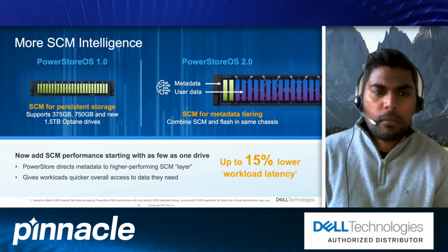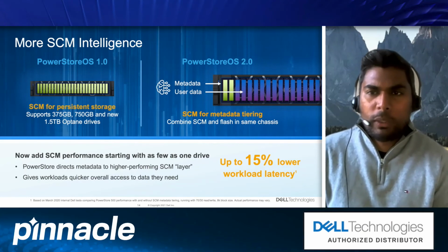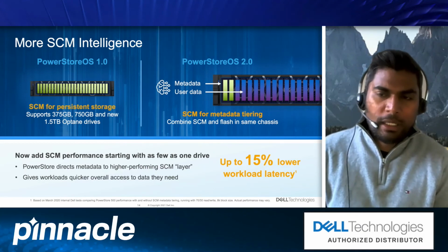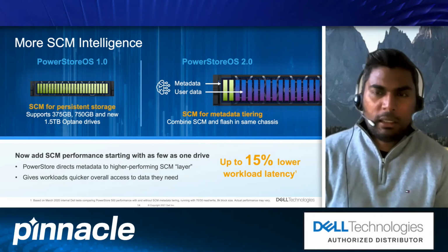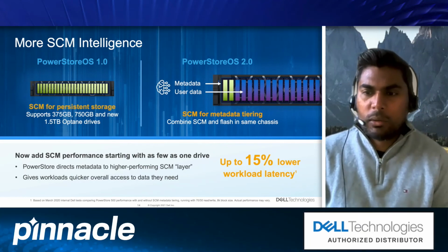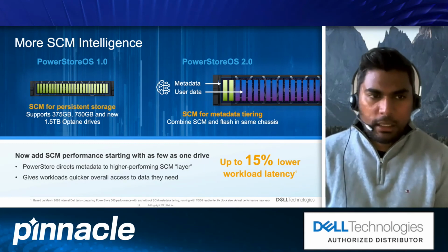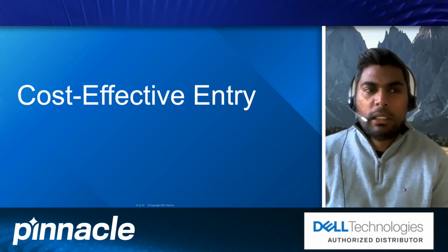Okay, so really ideal for customers with active data sets that move out of cache quickly, right? So a lot of customers will find a lot of benefit in this regard versus the cost that the additional SCM would give them, right? So great benefit there for a lower cost that customers can take advantage of. So those are the new features and functionality that we've introduced on PowerStore, right?